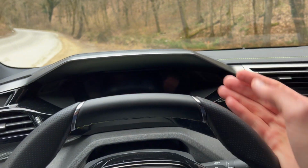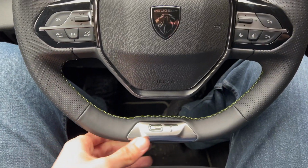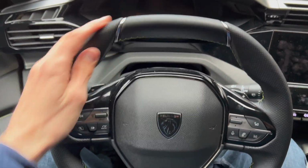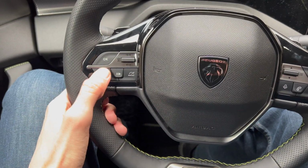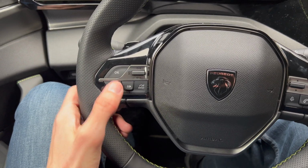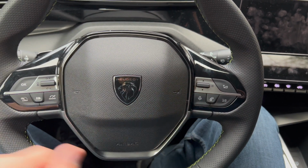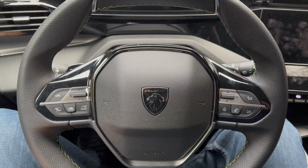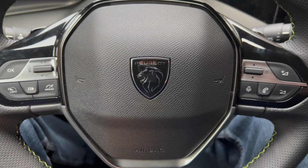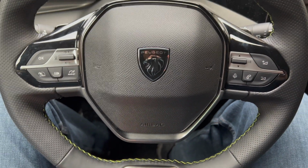You have the 3D cockpit, and you have this Peugeot steering wheel GT with some contrast stitching, perforated leather on the sides, flat top and bottom. You have the cruise control, speed limiter, and distance, voice commands, phone calls, volume, and radio stations on the steering wheel. You have here sports paddles that you're never going to use, and there's a new badge I really like. It used to say Peugeot on the bottom, if you remember.